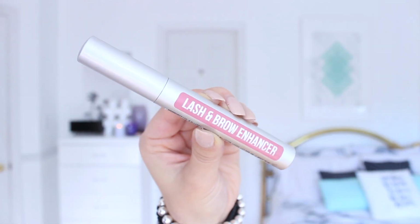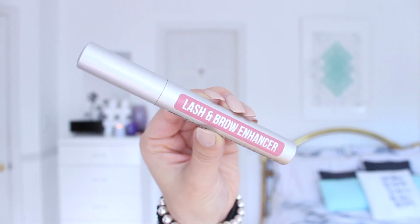When I have a me day, I'm not wearing any makeup, so I like to put my Lash and Brow Enhancer by Hairburst. I've been using this for a while now, and it helps to grow your lashes or your brows, so I'll just apply a coat onto my top lashes as well as on my bottom lashes, and then I will also coat my brows to make them a little bit more fuller and thicker. And over time, this serum is really going to help grow those lashes and grow those eyebrows as well.